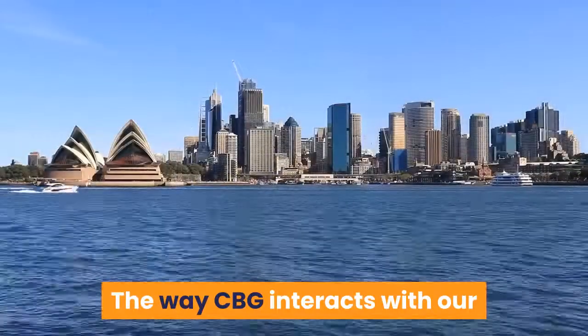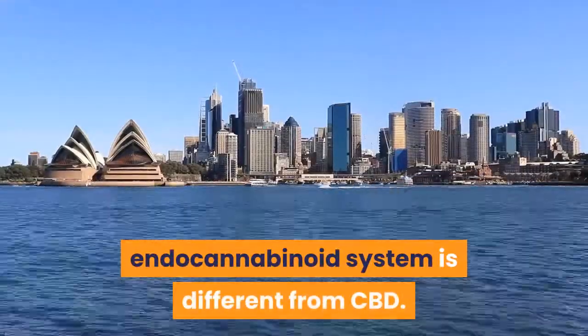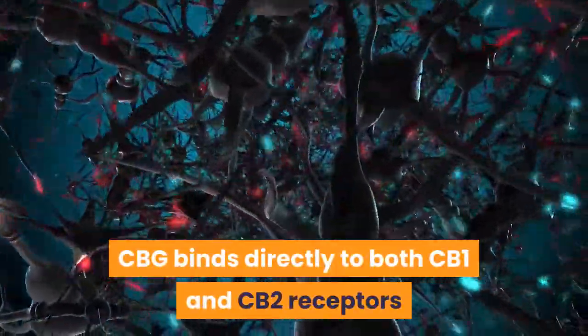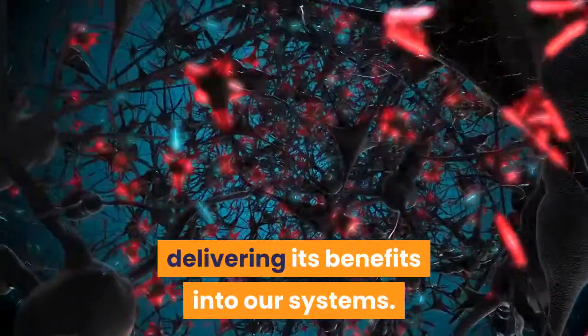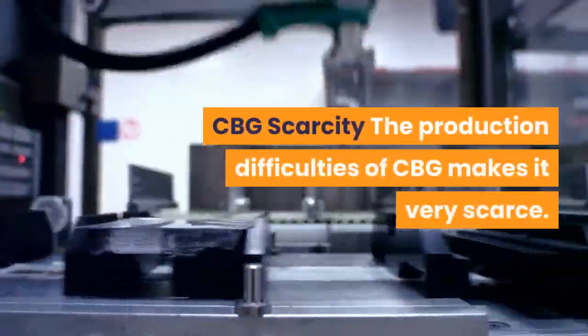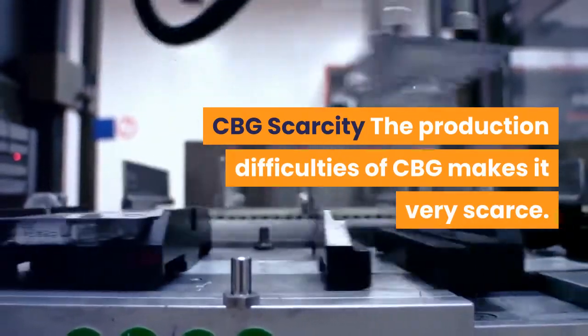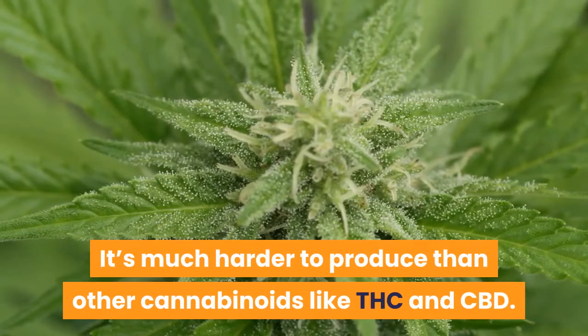The way CBG interacts with our endocannabinoid system is different from CBD. CBG binds directly to both CB1 and CB2 receptors and might be more efficient at delivering its benefits into our systems. CBG scarcity. The production difficulties of CBG make it very scarce. It's much harder to produce than other cannabinoids like THC and CBD.